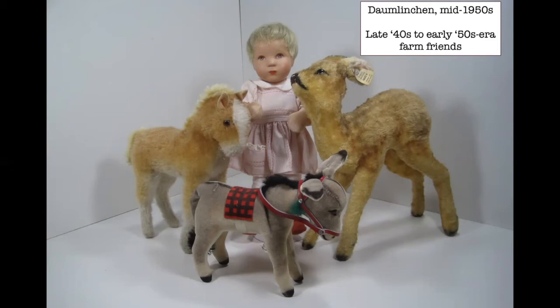What you see typically during this period are items that span both pre and post-war production and the beginning of new ideas coming through. What you see here on the left is a wonderful pony, which is made out of a very similar fabric to the ones that were made pre-war. This is sort of a woolen plush with a sort of composite type of fabric associated with him. He does have a mohair mane.